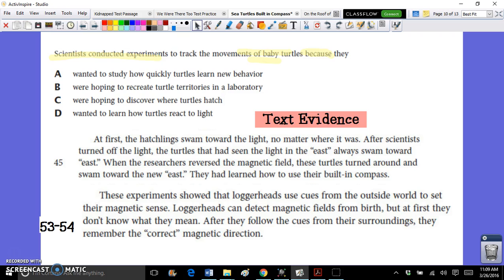At first, the hatchlings swam toward the light no matter where it was. Scientists turned off the light. The turtles who saw the light in the east always swam east, and the turtles who saw the light in the west swam west. If they changed the magnetic field, they always swam east. So from this experiment, what did the scientists learn? They learned how the compass works. These experiments showed that loggerheads use cues from the outside world to set their magnetic sense. This is what the scientists were trying to learn, and this is what the experiment ultimately showed. It showed them the basics of how loggerheads find their way around the world.